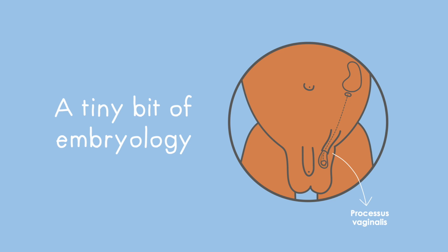During intrauterine life, the gonads in both males and females descend from their retroperitoneal origin at the urogenital ridge. In males, this descent carries the gonad through the inguinal canal into the scrotum. During this process, a diverticulum of peritoneum is carried with the gonad. This diverticulum is known as the processus vaginalis.